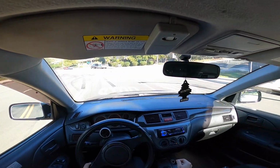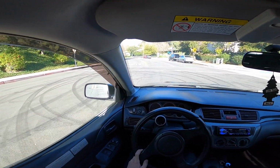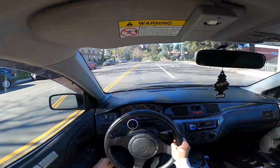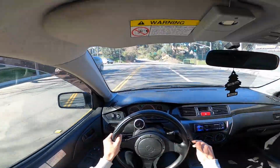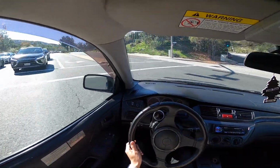I think one of the wheel bearings is going bad though, for sure. Could hear the squeaky, squeaky, squeaky. No cops watching me do this.